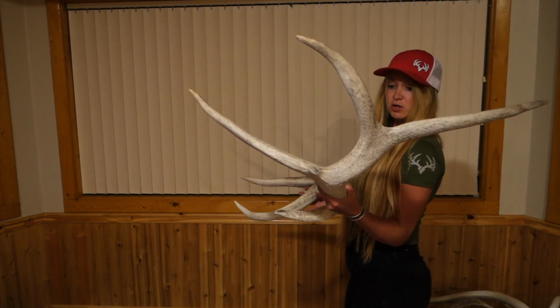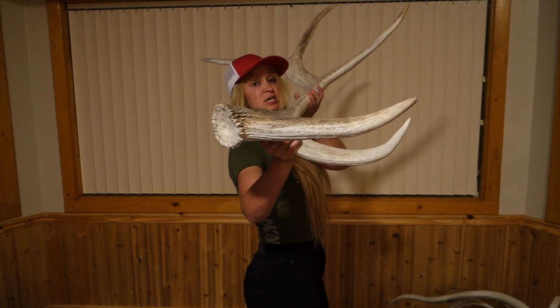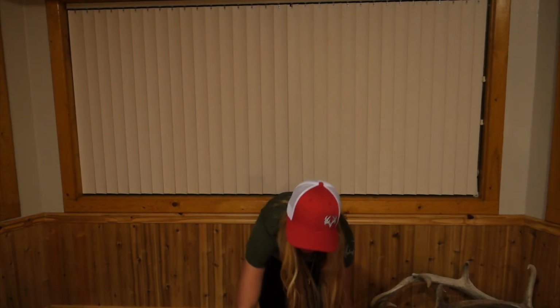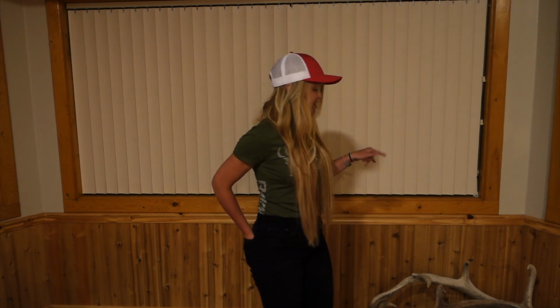Here's that other side real quick, the cheater side. Bummer, his cheaters broke in both years. It would be really nice to see how long his cheater actually was. And I think I forgot to mention, I found that last set, the two-year-old version of the same bull, on the 5th day. So the first set day 1, second set day 5.